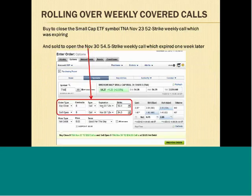Here's another example. This is for TNA. That's the small cap ETF, symbol TNA, and we owned 800 shares of TNA, and we were short 8 of the November 23rd weekly options. So we wanted to close out these expiring options, and then we sold to open the November 30th calls, which expired 1 week later. So again, we used a spread order to close out the expiring option and sell to open the new option. And this allows us to save on commission costs and the bid-ask transaction costs.